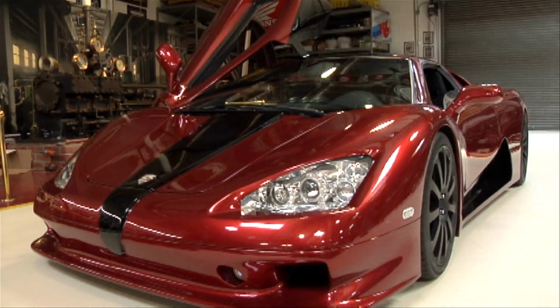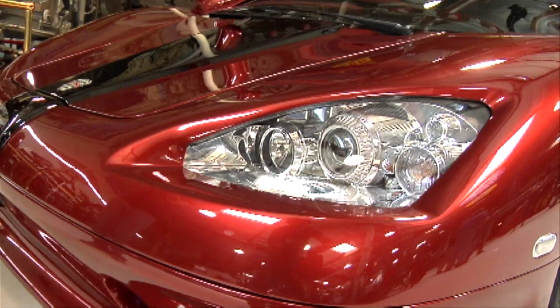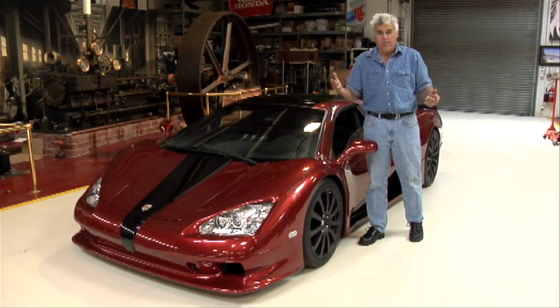This is a fascinating piece of automotive history. This is currently the fastest car in the world, the Ultimate Aero. Certified by the Guinness Book of World Records, it beat the Bugatti Veyron, and it's made right here in the United States.